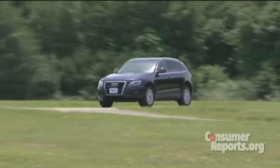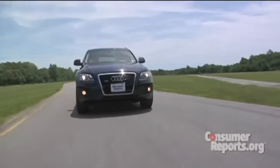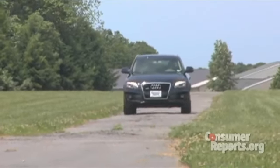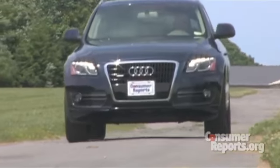Where the Q5 really stands out is on the road. Its handling is great. It's very compliant, it has very good feedback from the steering, and overall, it's really nimble and fun to drive. As far as the suspension goes, the ride's pretty firm, so at low speeds, you do feel a lot of road imperfections come through. But on the highway, it's smooth and steady.